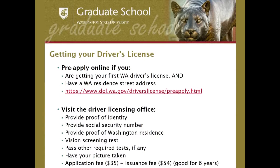When you go there, they're looking for a couple of things. You can actually pre-apply online first if you are getting a first Washington driver's license and if you currently have a Washington residence or a street address here in Washington. If you have those 2 things, you can go online to dol.wa.gov, pre-apply, then take that information and go to the actual licensing office.